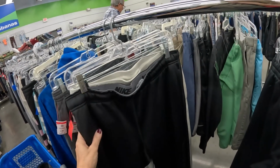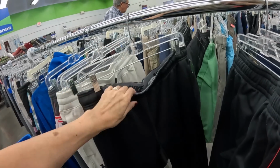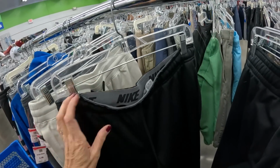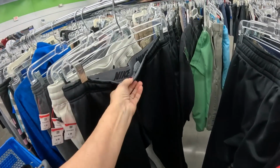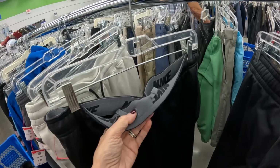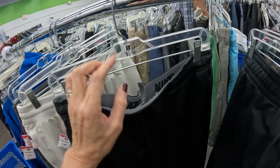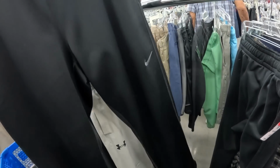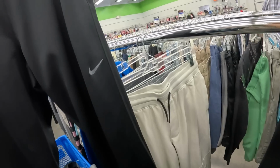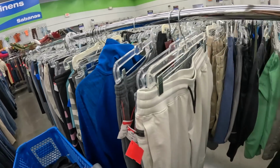Next up, Nike. Lots of pants in this store. $6.99. This is ThermaFit. Okay, they look good. You want to look inside and make sure both ends of the drawstring are reachable. Sometimes these things wind up way inside. You can fix that with like a safety pin. It's quite the drag. There is the check mark. Yeah, we're going to go ahead and throw those in.